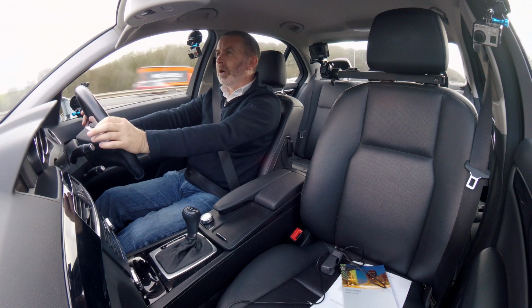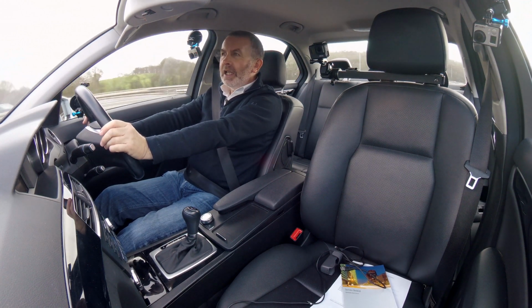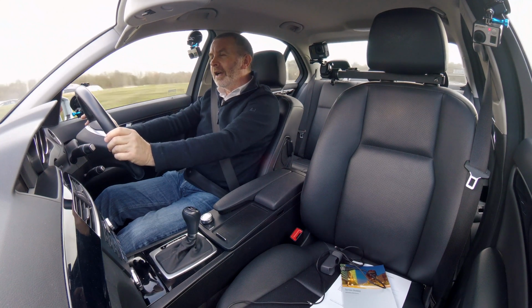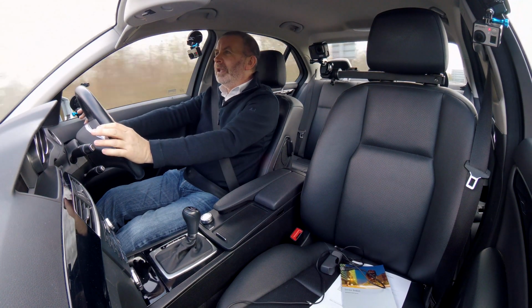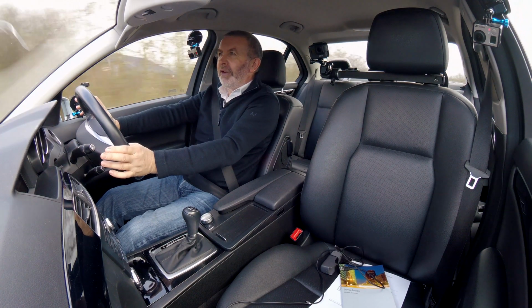Show you how to pair your mobile when we get back to the garage, but this is one of those cars that Mercedes make that I was going to say there's nothing exceptional, but it's just very, very nice to drive. You can't think of any faults whatsoever.